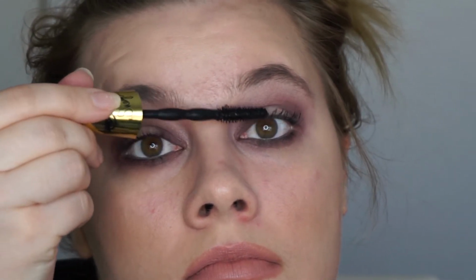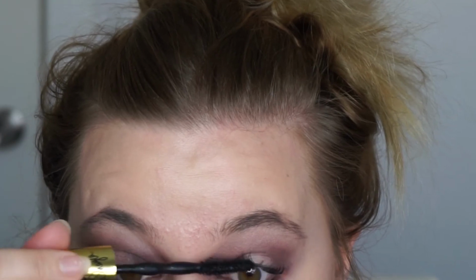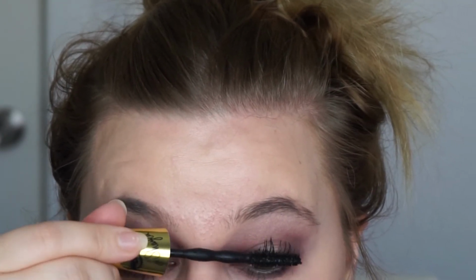And then grabbing that Big Shot mascara once again and finishing out my mascara. This look definitely calls for lashes, but nobody got time for that. Alright, and this is the final look. I really love the way that it came out. I think it's so sultry and pretty, and it's perfect for date night or going out with the girls.